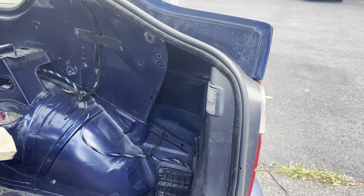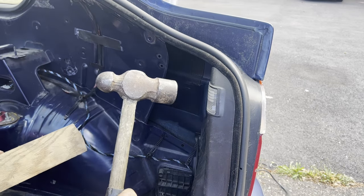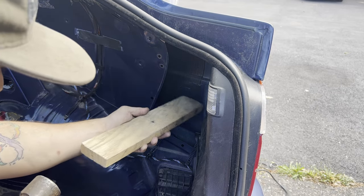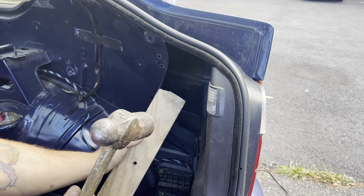All right, so unfortunately, I couldn't find my rubber mallet. So we're gonna have to use this hammer. And then I'm thinking, I'm gonna just put this piece of wood up there and then just start smacking. And hopefully it shouldn't leave any crazy indentations on the other side.